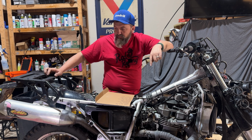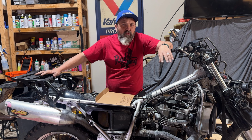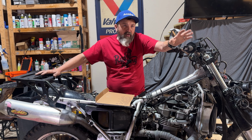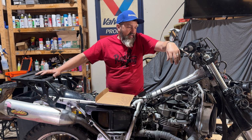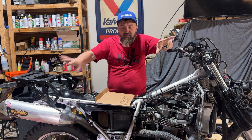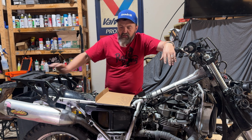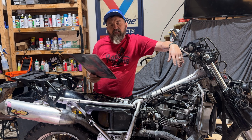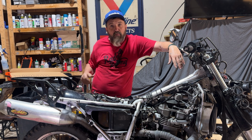And the blinkers. I want to put blinkers on this. I like to be able to be seen. I have some already, but I'm probably also going to add some lights that are like trail lights facing out, fog lights, whatever you want to call them. Those will probably be added on too. But that brings my total of parts right now to right around $1,100, almost $1,200.